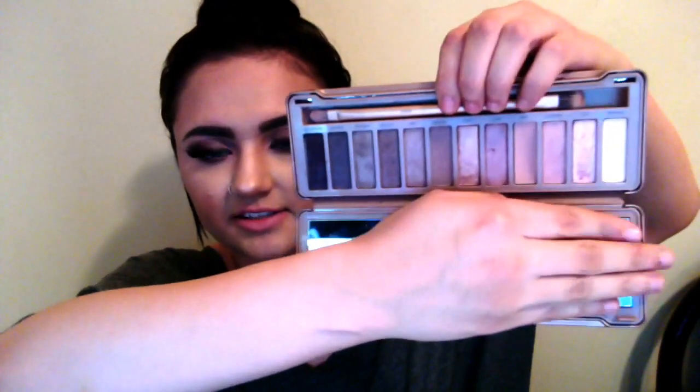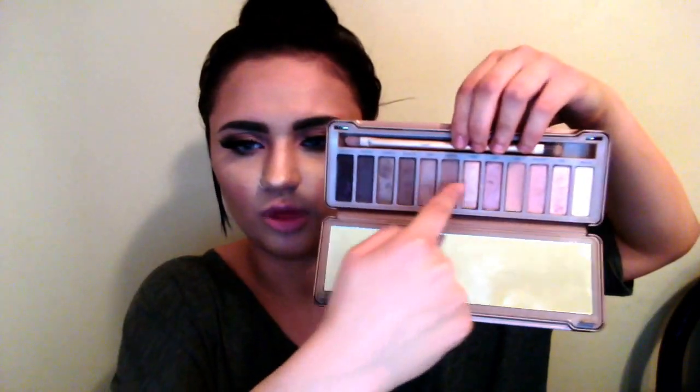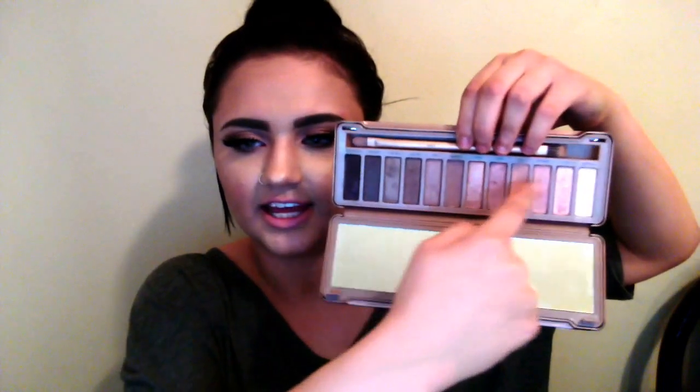But these, they're so pretty. How can you not use them, right? I love this rose gold color and then this super pink sparkly one. Oh my god, so pretty. And I love the brush that comes with it. I always love the brushes that come with palettes because they're always super good. They're not those Q-tips you get from the drugstore, so why not use them, right? They're super pigmented for the most part. This one you kind of have to build up, but sparkly eyeshadow tends to be like that.